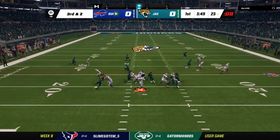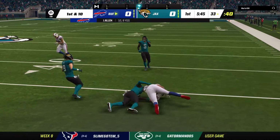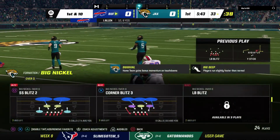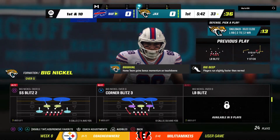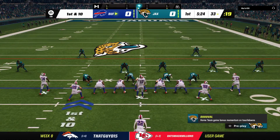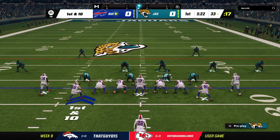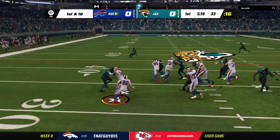Now on 3rd and 2, they're going to elect to throw with Allen. And he completes it to the tight end, Knox. And he is going to have a Bills first down as they're able to convert by plenty there on 3rd and 1. They brought in a heavy set on 3rd down, and that usually means running play, but we have seen them throw out of that formation. And sure enough, they snuck the tight end out on that one. Wound up hitting him for a first down.